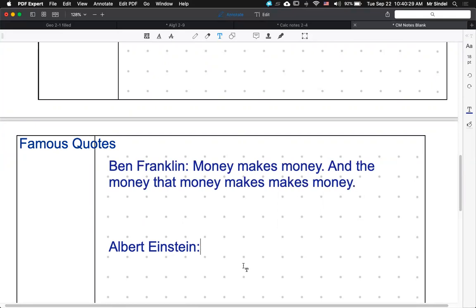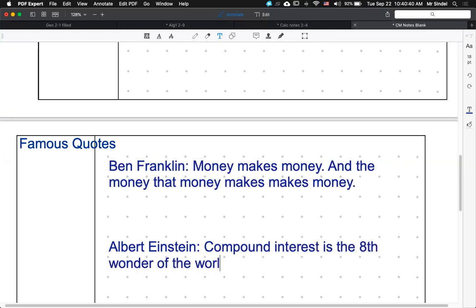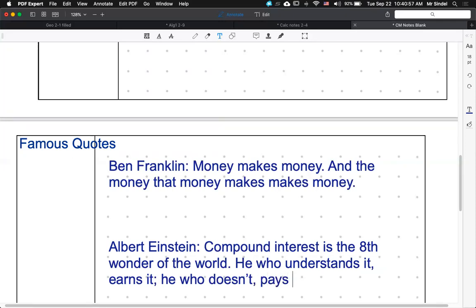And Albert Einstein has what I feel to be a more powerful quote. Compound interest is the eighth wonder of the world. He who understands it earns it. He who doesn't pays it. I'm going to minimize you guys because you're in the way.